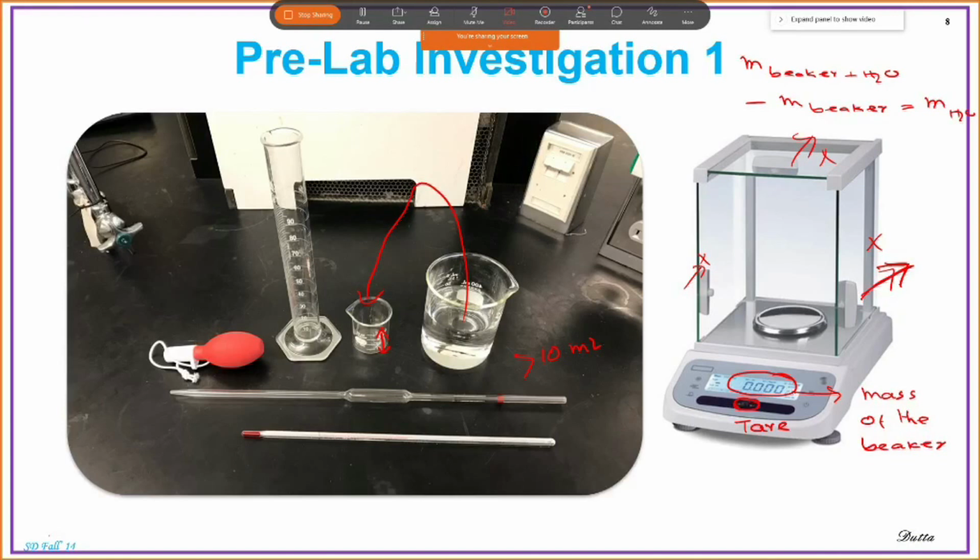Now for the first column, if you have the lab manual, I would suggest that first you write everything in your lab manual. Then you log into your computer. That is going to be page number 9. Okay, and I have a scanned copy. I'm going to show you in a few minutes. So then you are done with the beaker. Once I'm done with the beaker, I'll go to the next one.